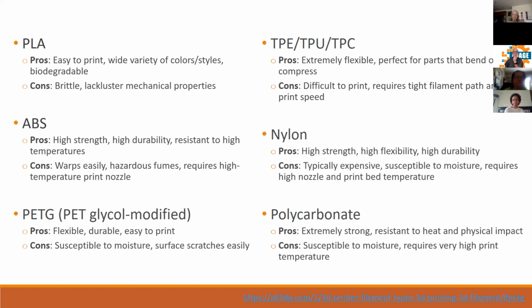ABS smells bad when you print it. It has a higher melting point, like plastic transition temperature, so it requires acrylonitrile butadiene styrene. Yeah, perfect. See, this is why I don't know. I passed chemistry by the skin of my teeth. No, I'm just kidding. I got an A, but I didn't like it. That's why I became an engineer, not a chemist. It's a much higher strength, higher durability material, and you can use it.